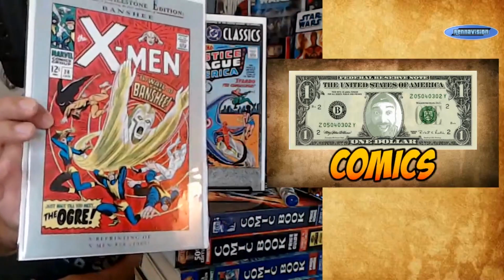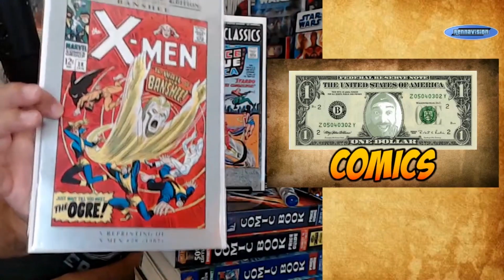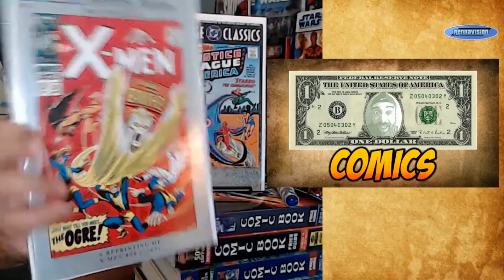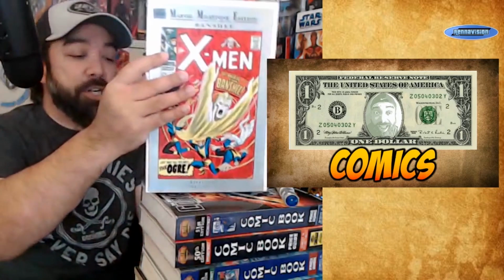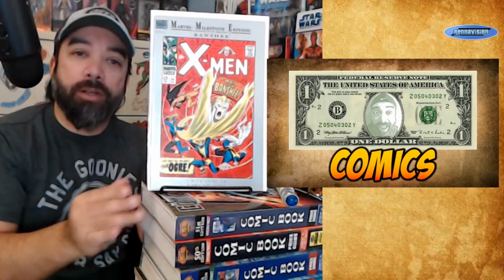Same thing on the reprint front, Marvel Milestone editions. I like grabbing these too for $1 when I see them. So, yeah, this is first Banshee in X-Men. I don't know, for $1, I'm grabbing it because these Milestone editions can do all right in the aftermarket, especially if it's like larger keys than this. I know a lot of people aren't hunting Banshee, but I still think it's pretty cool. So for $1, why not?